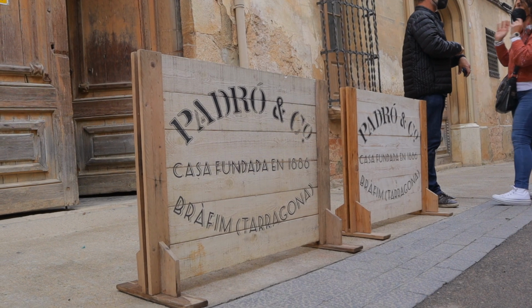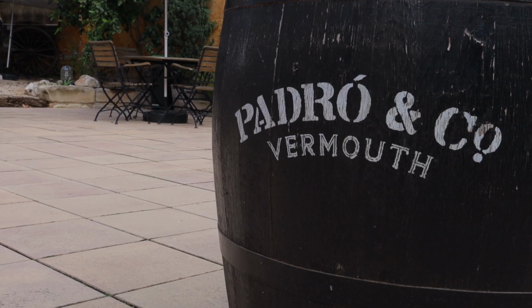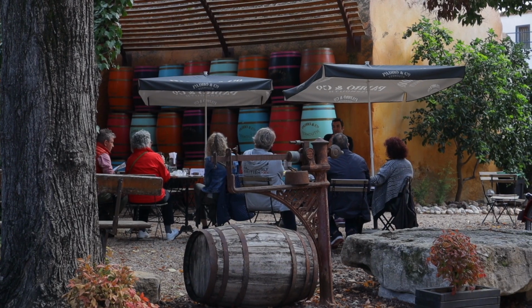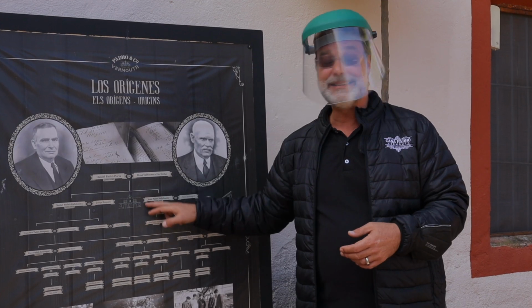In the village of Brafim, you'll find Padre Co. They do make wine, but their calling card is vermouth. Wine is an ancient beverage, but aromatized wine may even predate it. It's a blend of a number of components, including the infusion of botanicals. So I'm not a huge vermouth guy, but you gotta expand your palate. You gotta try new things, have new experiences, and since my friend runs the tours here, let's check it out.